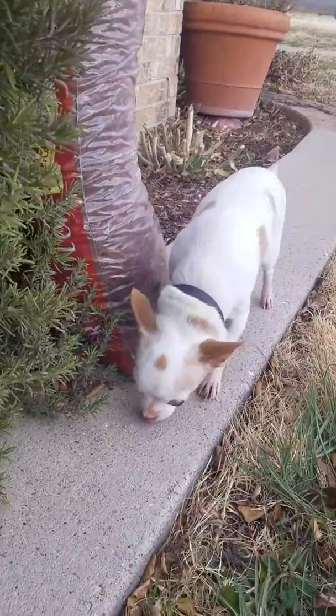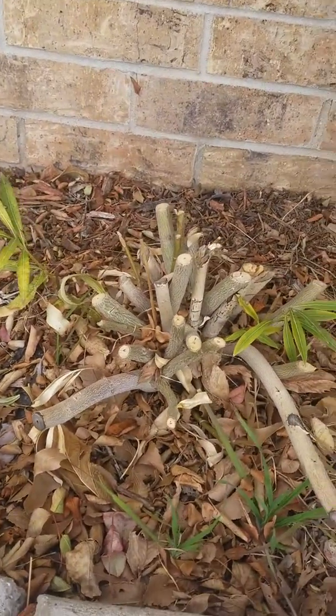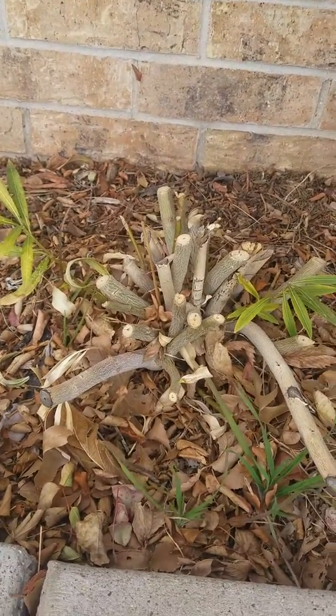rosemary bush. Oh, if you hear a funny noise, this little guy, Ribby, his little tags tinkle and jingle and make a cute little noise. So if you guys hear a little jingle in the background, I apologize. That's just my little dog. Anyway, back to the oleander.